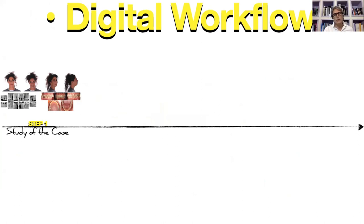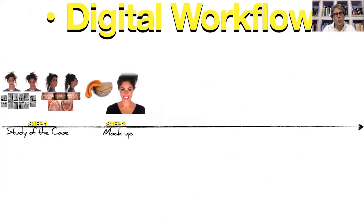In the second step, I always simulate the final result using the mockup that I create inside the patient's mouth. As I will explain to you in the next step, when I show a case, this step is crucial for both the patient and the clinician too.